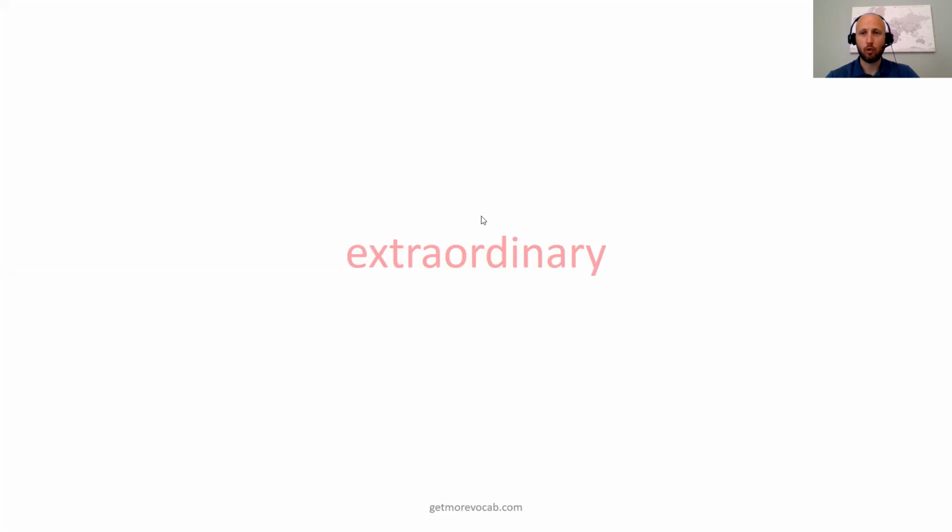Extraordinary, extraordinary. 2020 has been an extraordinary year. Suite, like a fancy hotel room that has a separate seating area. That's called a suite. So if you do a lot of traveling, this word is important. Suite, suite.